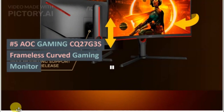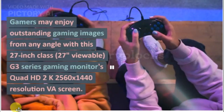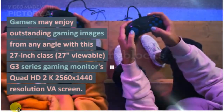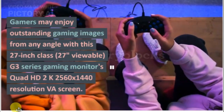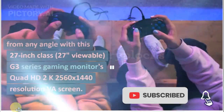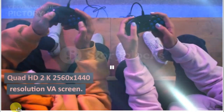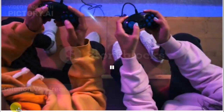Number 5. AOC Gaming CQ27G3S Frameless Curved Gaming Monitor. Gamers may enjoy outstanding gaming images from any angle with this 27-inch class, 27 viewable, G3 series gaming monitor with a Quad HD 2K, 2560 by 1440 resolution VA screen.